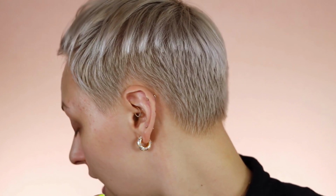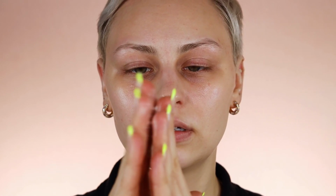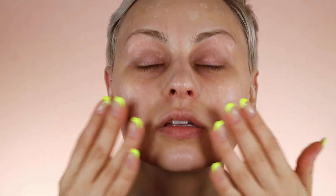Okay, so nighttime moisturizer, because it's very, very heavy, especially if I'm gonna be using my tretinoin, I just do one pump. Slowly, so it doesn't launch everywhere. I guess that's a little more than a pump. And I'll just work it between my fingers, and then I will pat it onto my face. So one pump for my face, and then I usually do one pump for my neck.